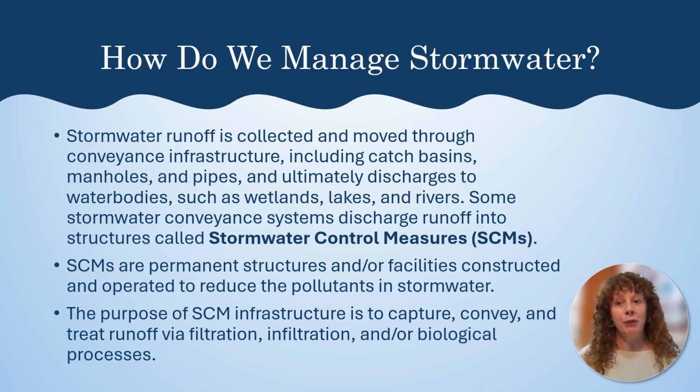Stormwater from an average rain event is usually managed through subsurface infrastructure that you may see around you every day. Catch basins collect the runoff and transport it through underground pipes that ultimately discharge to untreated water bodies like wetlands, lakes, ponds, and rivers. This untreated stormwater runoff can transport anything on the ground surface that it encounters, which often includes pollutants that harm water quality.